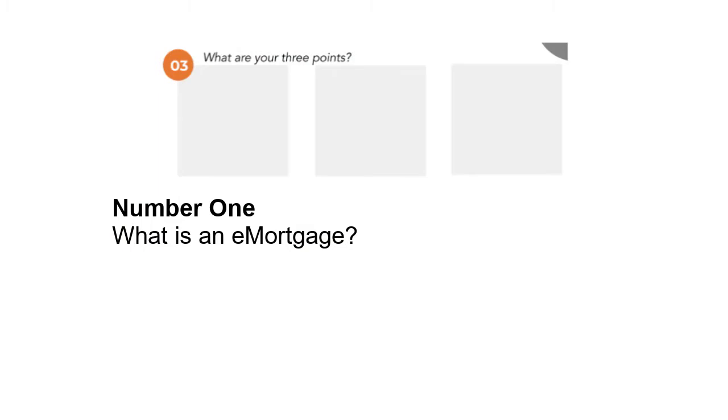And so beginning with those 3 points, you can start off with the first one. What is an e-mortgage? And again, if you don't know what it is, if you haven't done it, I'd recommend looking it up. And you don't have to give a lot of details, but it just means that everything is done electronically on the mortgage.